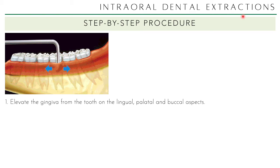Number one, the first thing you need to do is elevate the gingiva. You need to separate the gingiva from the tooth on the lingual or palatal and buccal aspects, so the lateral and medial sides. Separate it first.